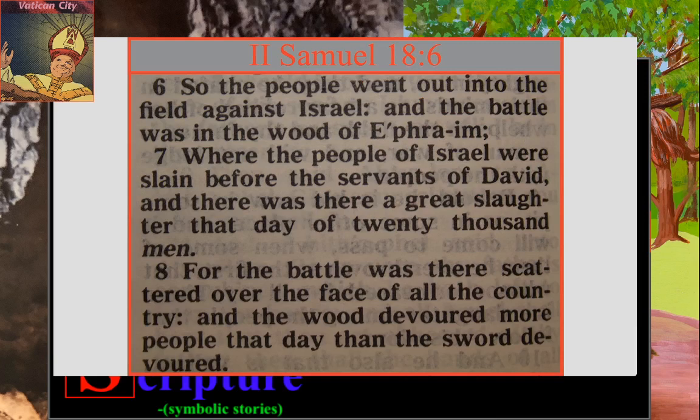And then there's the battle, where Absalom is chasing after David. So the people went out into the field against Israel, and the battle was in the wood of Ephraim, where the people of Israel were slain before the servants of David. And there was there a great slaughter that day of 20,000 men. For the battle was there scattered over the face of all the country, and the wood devoured more people that day than the sword devoured. So it's like the trees are like with the Lord, the whole environment conspires to make things go the way they're supposed to go.